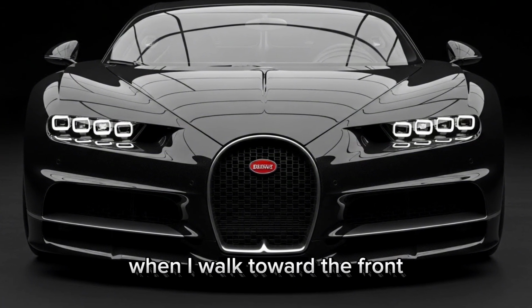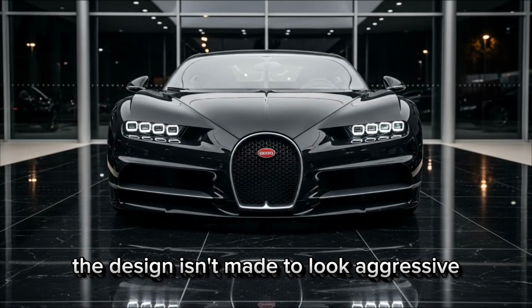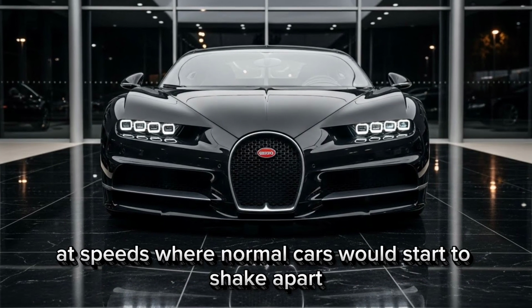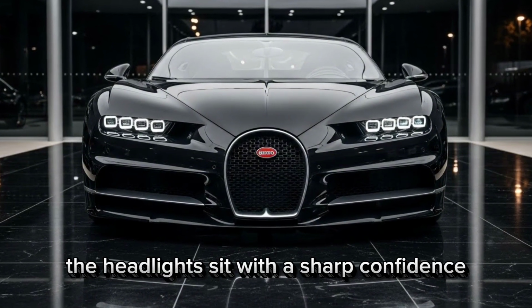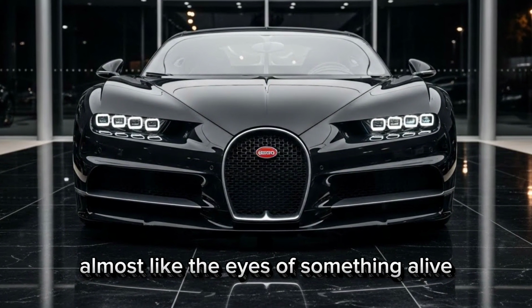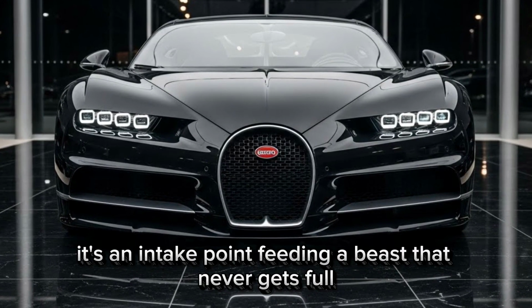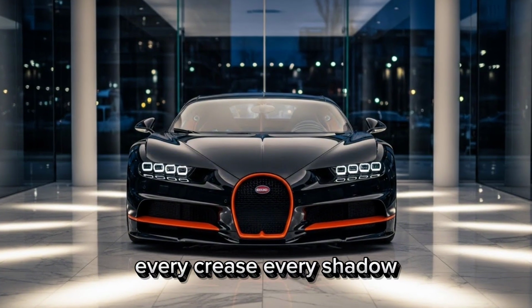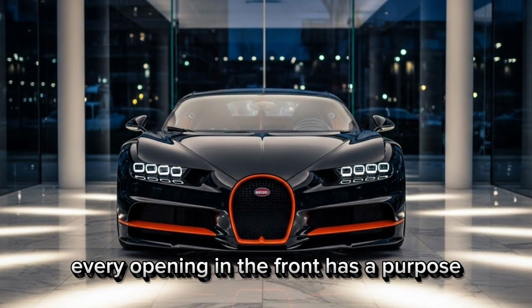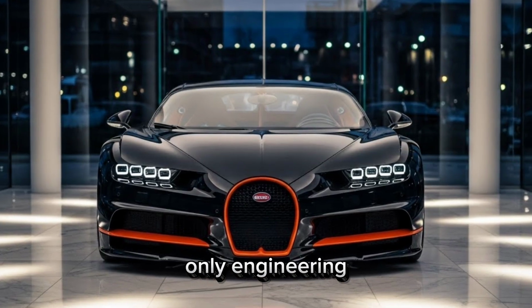When I walk toward the front, the first thing that hits me is how the design isn't made to look aggressive. It's made to slice through the air at speeds where normal cars would start to shake apart. The headlights sit with a sharp confidence, almost like the eyes of something alive. The horseshoe grille isn't just a design signature, it's an intake point feeding a beast that never gets full. Every crease, every shadow, every opening in the front has a purpose. There is no decoration here, only engineering.